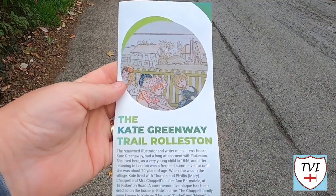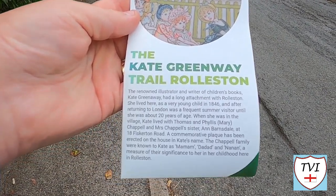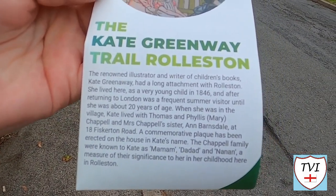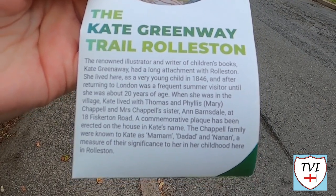On the gate outside this historic house, you can pick up one of these leaflets, which tells you about the Kate Greenaway Trail. It gives some great information about both her and some of the things around the village which are associated with her. We'll see some of them as we walk around.